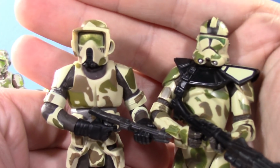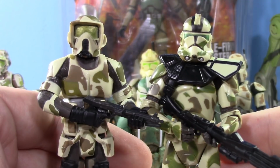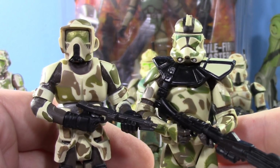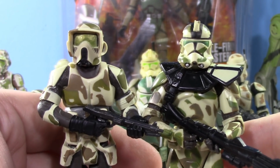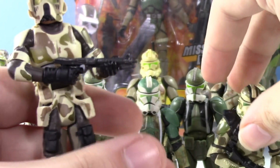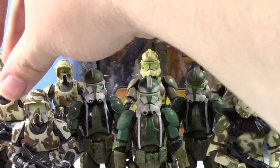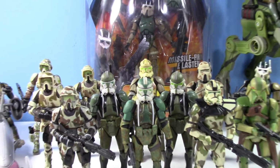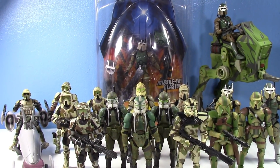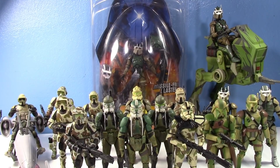I already showed it in the teaser video, but here is probably the rarest clone set ever, and I finally have it. What a relief. What an absolute relief. Because, oh my goodness, this was a journey to get those. So, without further ado, every 41st Elite Kashyyyk Trooper figure ever made. Whew. Definitely a relief to have made this finally.